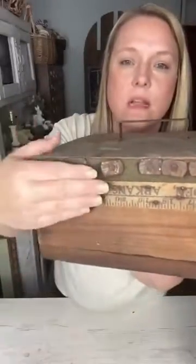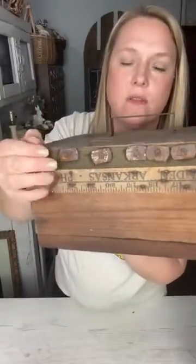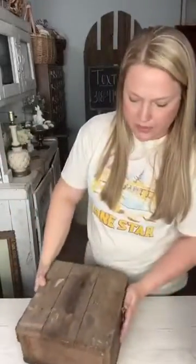This little box was actually one of my finds too that I'm sitting stuff on. It's a little primitive box. Look how pretty that is, y'all. Look how neat. This is what I love so much about old stuff, is it just wears its history. You can see how much love was put into it and how it was just practically put together. Let's just open this.